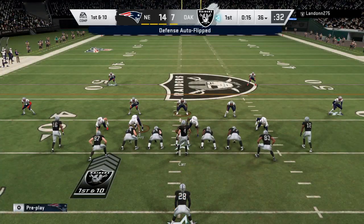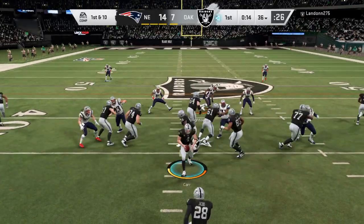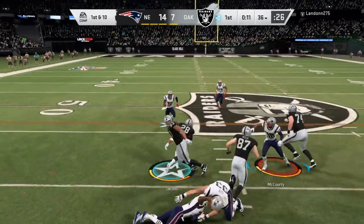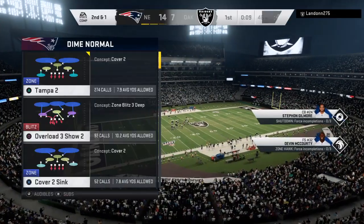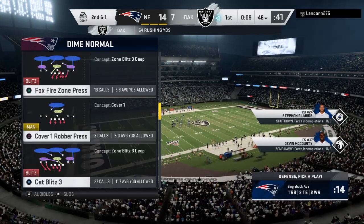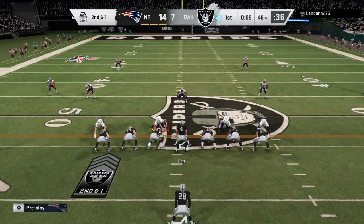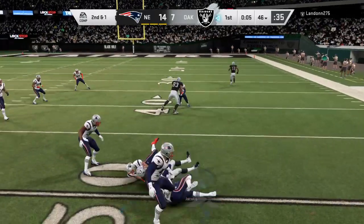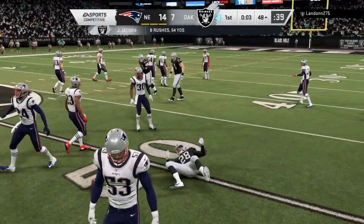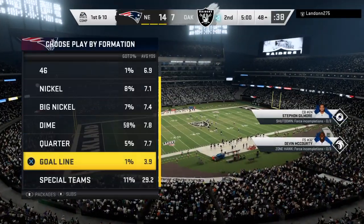So from the 36 now, 1st and 10. Ready? Carr going to give it to Jacobs. And this will be good for a pickup of 9 to the 46. Now the offense will burn their 3rd and final timeout. And my goodness, they're now out of timeouts here in this first quarter. Now a give to Jacobs running right. And he'll be brought down at the 48-yard line. Through 1 quarter, 14-7 our score.